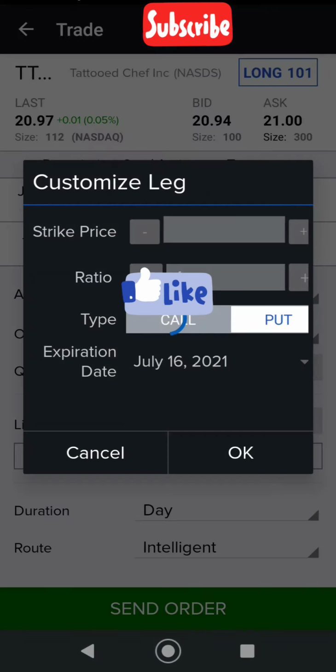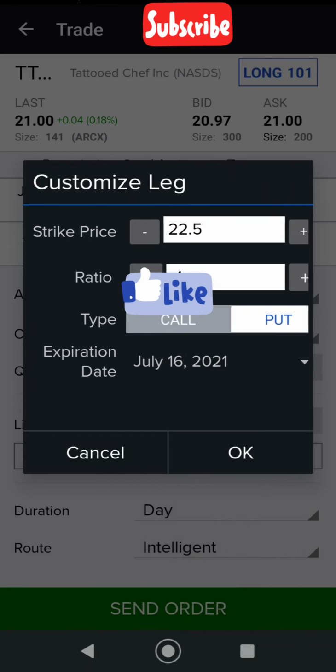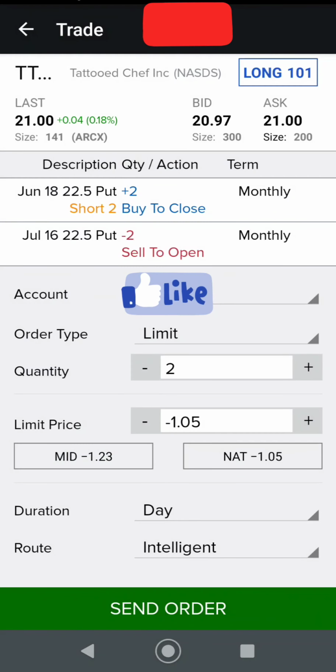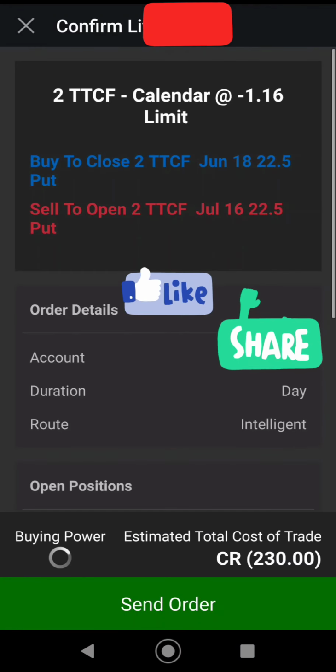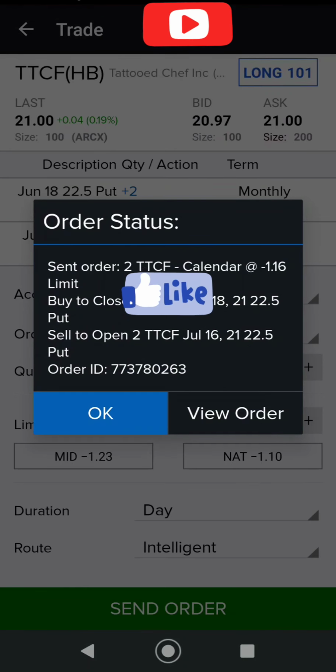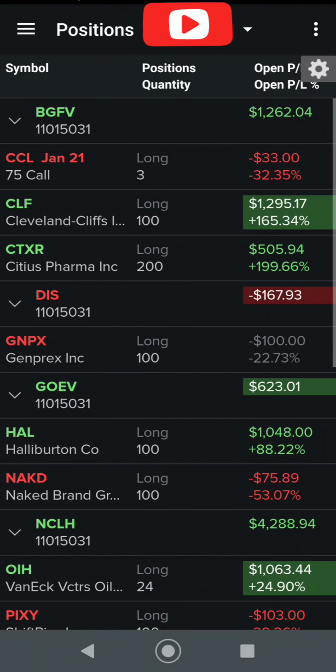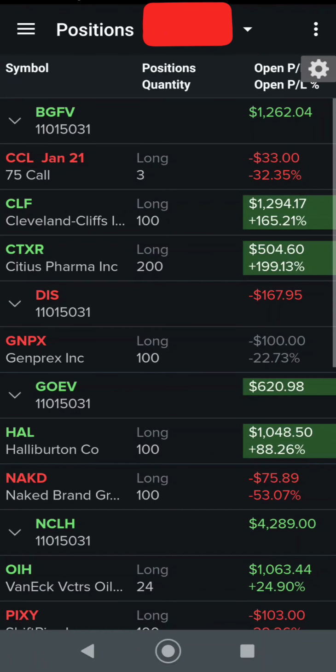Alright, I guess Tattooed Chef only comes in monthlies. It appears that way. Haven't expanded out to the weekly options yet. Once a stock gets more popular, then it'll expand out into the weeklies, and we'll have more options. But right now, we're stuck with the monthly option, so we'll see how this works. Still a decent credit. If I get 100 bucks or so, it's an ARORC of about 50%, which is pretty darn good. 50% of my money. I'll take it.